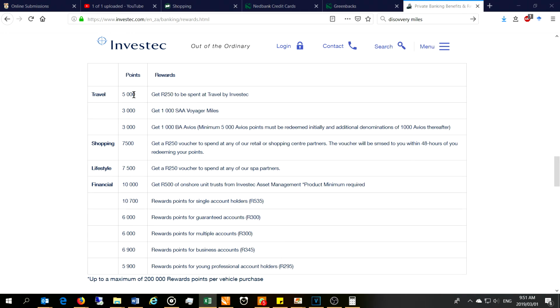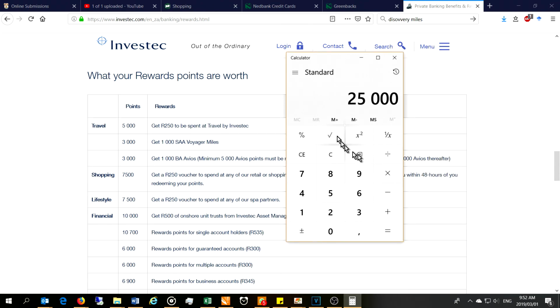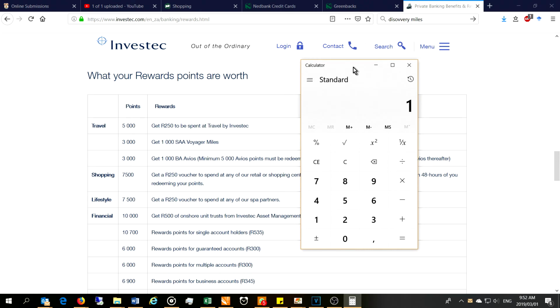All right, so just looking at the conversion here, you'll get 250 rand if you have 5,000 points. Just to get an idea of the conversion ratio, if you had 5,000 points, you would have had to have spent 5 rand per point. So that would be 25,000 rand will give you a 250 rand voucher. And that's if you're doing the travel option. If you look here on the calculator, if I just invert that and times that by 250, you're getting 0.01. So you're getting 1%, which is fairly high.